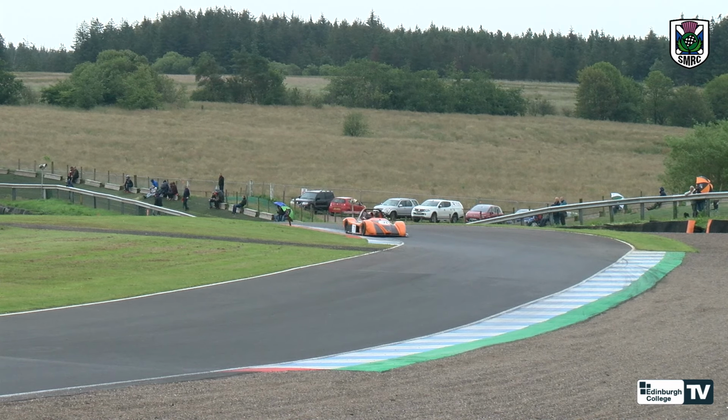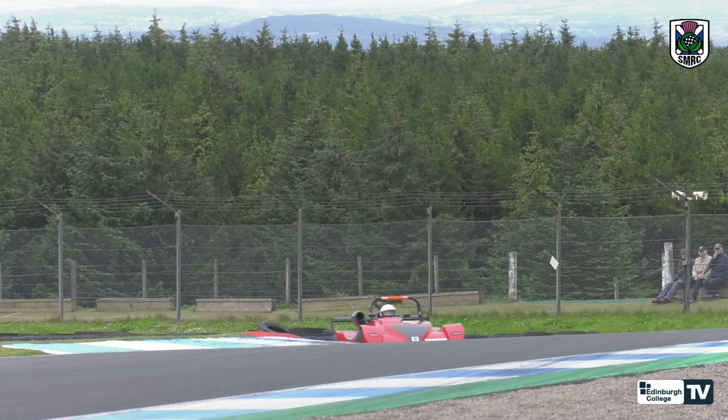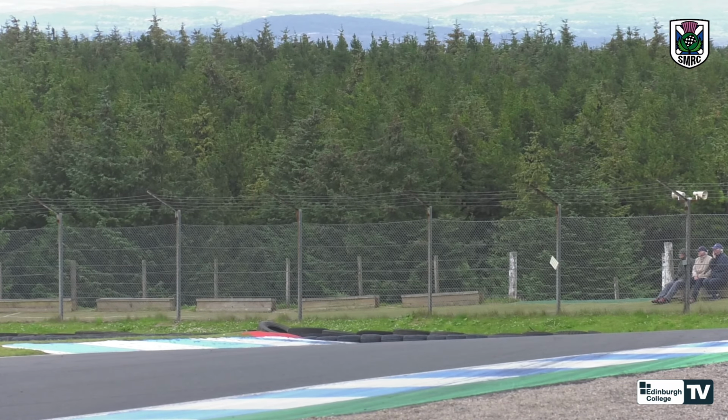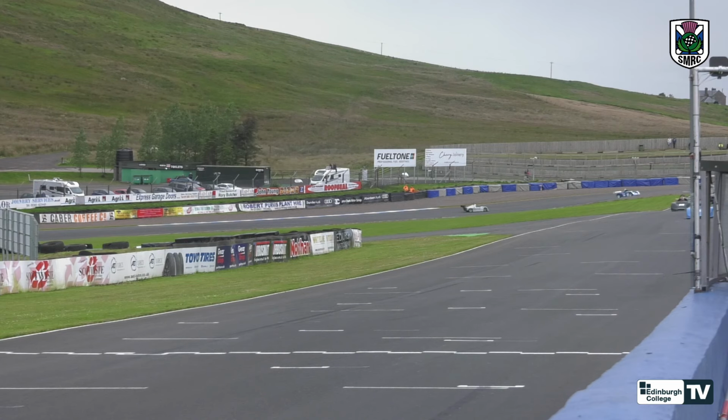He doesn't have Andy Forrest to try and catch. He doesn't need to push as hard, but when you're in the zone, there's only one thing you can do, and that's you go as fast as you possibly can. Through Clarks goes first and second. David Heaton would be the next man through.